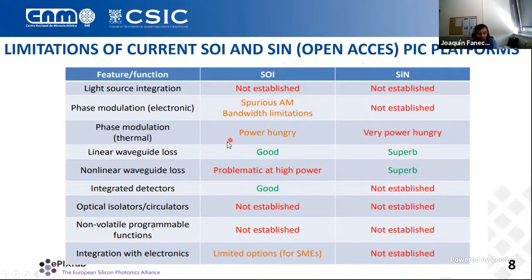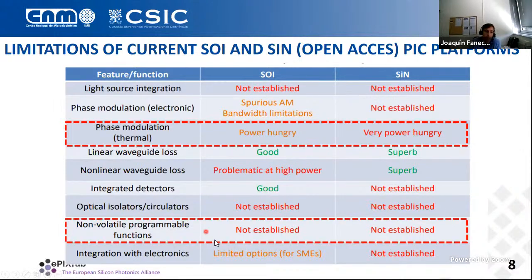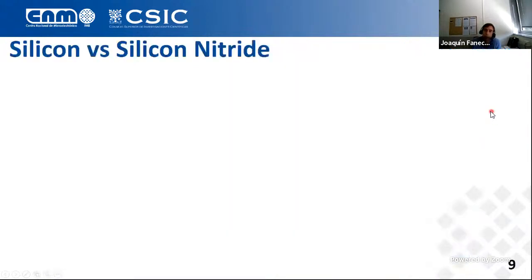Then we will focus basically on the challenges here of the phase modulation. You can see that the thermal modulation is really power hungry in silicon and really power hungry as well in silicon nitride. So basically it's a problem of energy consumption. And also a challenge that is not established is the non-volatility. So devices that consume energy only when you switch them, that's all. You don't consume energy when you want to maintain the state. So these two are the ones we are targeting: phase modulation and non-volatile programmable functions. The rest of the problems are there, and probably in future we can target them as well, but we are focusing on these two right now.